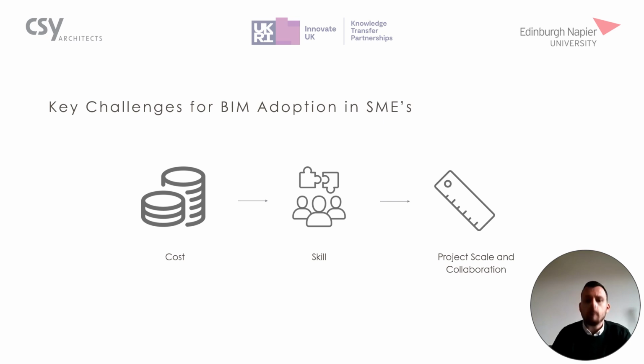With regards to skill, staff skills can significantly hinder BIM adoption due to things like lack of technical expertise, resistance to change, inadequate training, which results in knowledge gaps. And I would like to hope in the next 3 to 5 years that this might not be as prominent an issue due to new built environment students having a greater knowledge, ability and drive to implement BIM workflows.